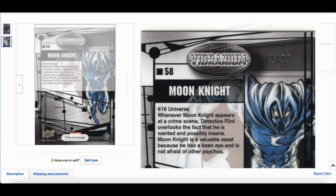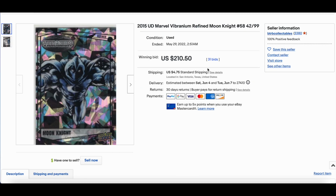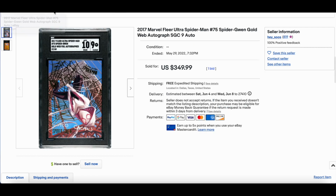And again, Vibranium's selling fairly consistently. There's a few nice bars that are sold over this week as well, which are numbered out of 5. So yeah, just wanted to bring that one to your attention.